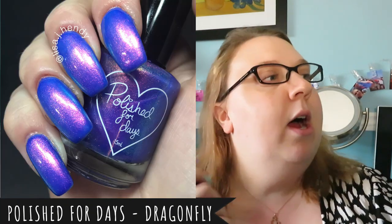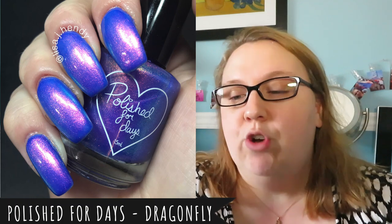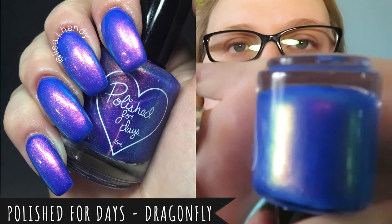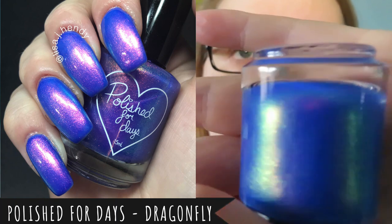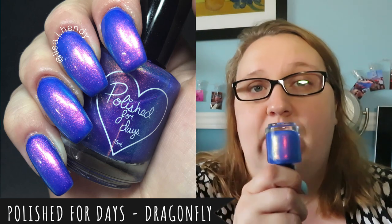Let's get started. First I'm going to talk about Polish for Days Dragonfly. This came out, I want to say last month, maybe the month before, in their Pixie Hollow collection. Beautiful blue polish, but the shimmer in here is just what makes it such a beautiful polish. Absolutely stunning, and I love it. I have just fallen in love with Polish for Days recently. I'm just all about their polishes right now. So that is Polish for Days Dragonfly.